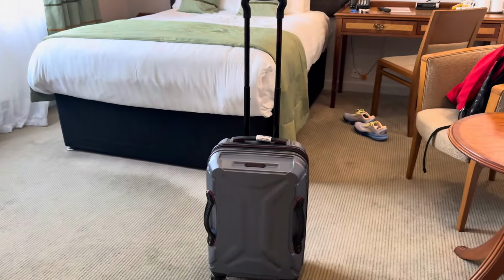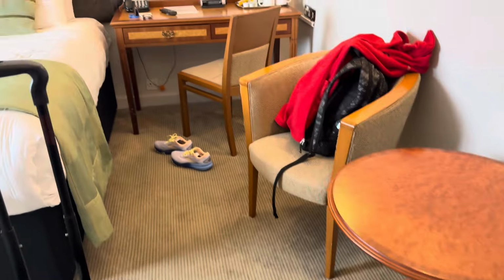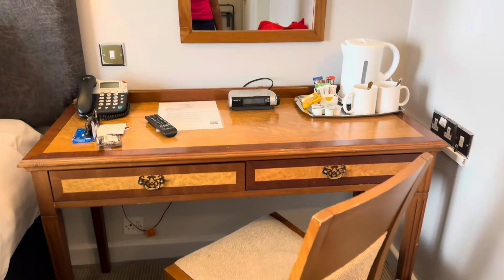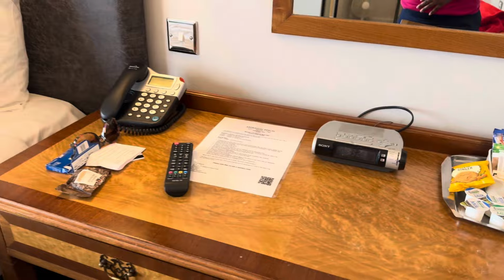And this is the room area, the bed. I really like the colors in here. They have a really nice table there and a place for you to sit at. And there's a little desk right there, where if you want to make coffee or tea, you can do that. So I really like the room.